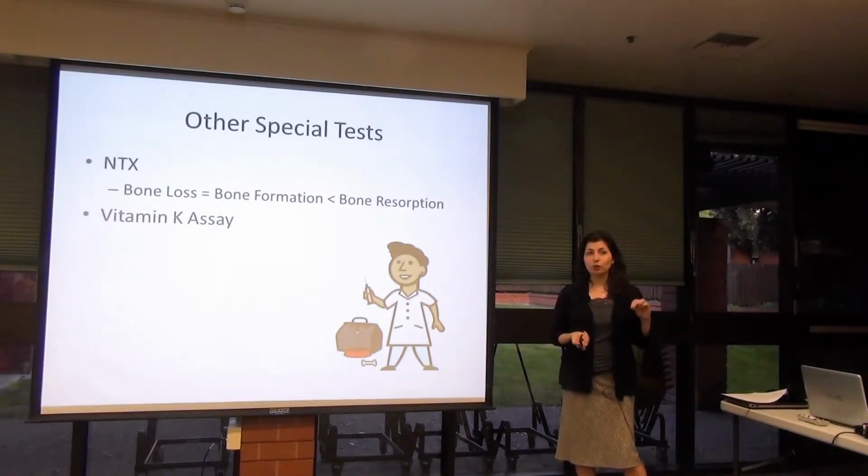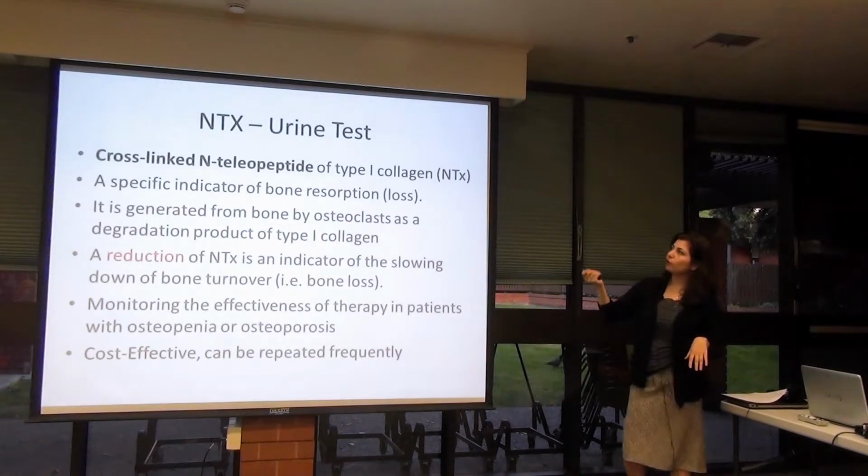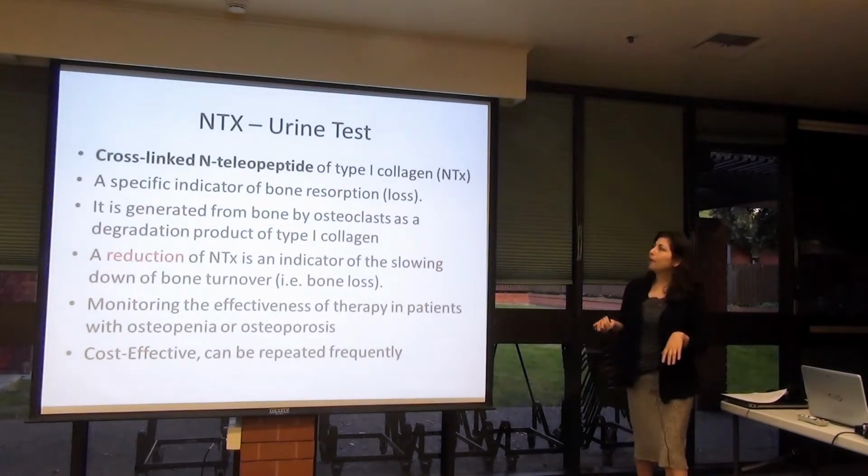I think there's going to be a lot more talk about vitamin K in the future, just like how vitamin D, in the last 10 years, has become so popular. Vitamin K is next, my guess. And we'll talk about why. So first, let's talk about NTX.